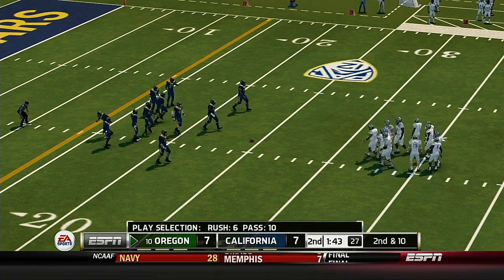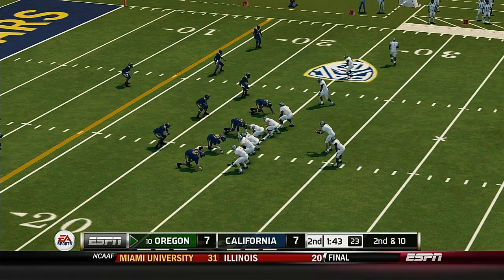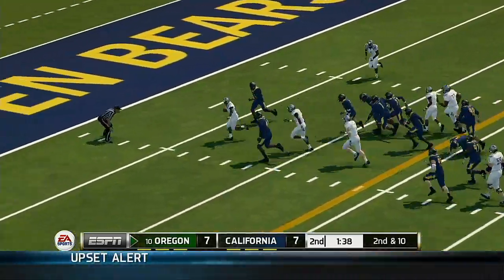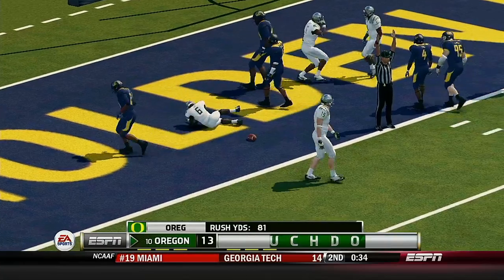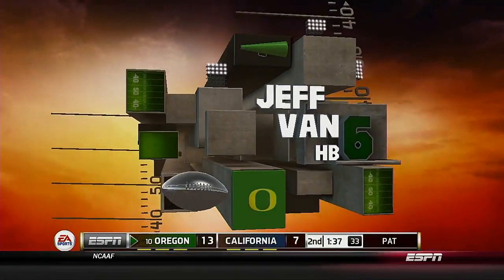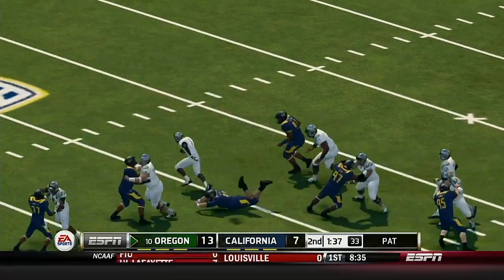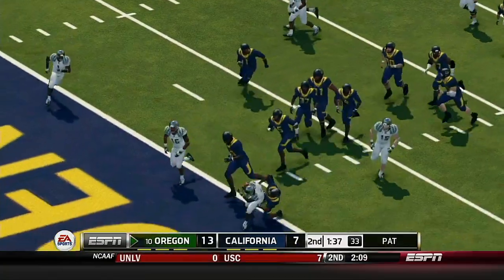This is the 11th play of the current drive. Tight right, tight right. Fourth down. Mike one. Touchdown, Oregon. He's got two touchdowns on the ground today. That was just an excellent individual effort to find the end zone.